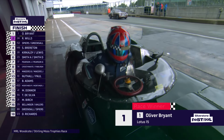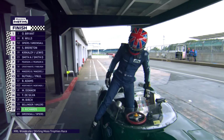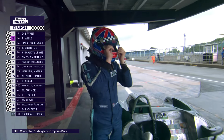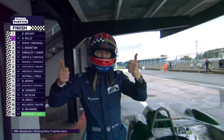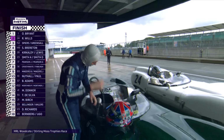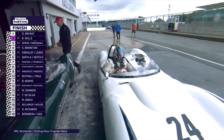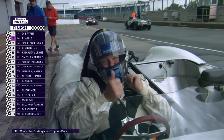And there is our overall race winner. So Ollie Bryant picks up another trophy. Such an accomplished historic racer. You can imagine that he will still be winning races in another two or three decades from now. And there's Roger Wills. The ex-Bruce McLaren Lotus 15 will need a little bit of fettling. Looks perfectly good on this side, a little bit battle-scarred on the other.